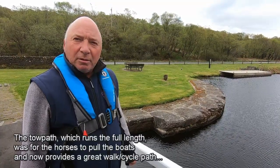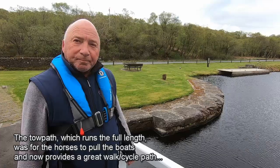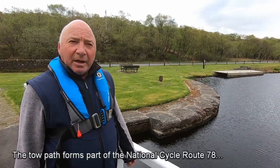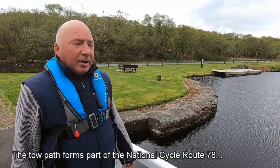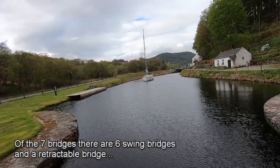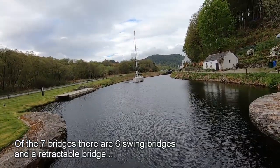And we came through Oban. Stop off in Oban. Yeah, stopped in Oban, stopped in Crewe. Oh, did you? Stopped in Ardfern. And last night we were stopped halfway along the canal here. Oh, in the marina. Yep. Yeah, nice. This was a nice space there.